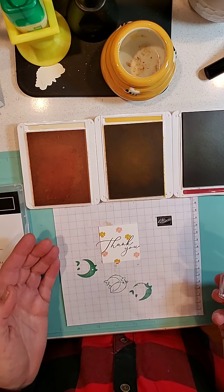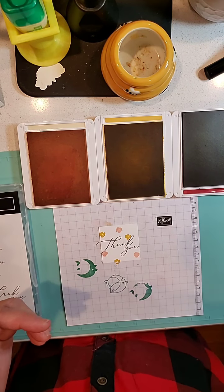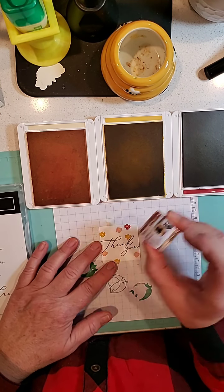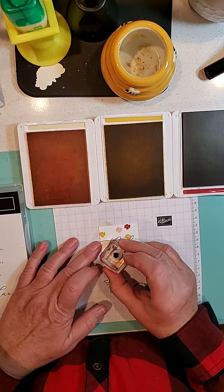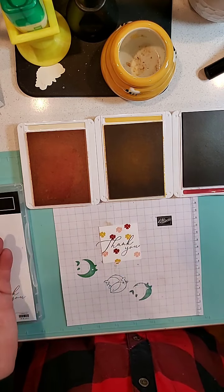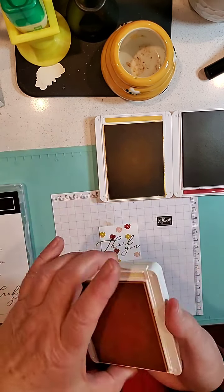Okay, so now we have 6. That's not good, so we need 3 more. So we're going to go for that cherry cobbler. And we're going to break it up a little bit. 2 and 3. So that is going to be our verse layer.